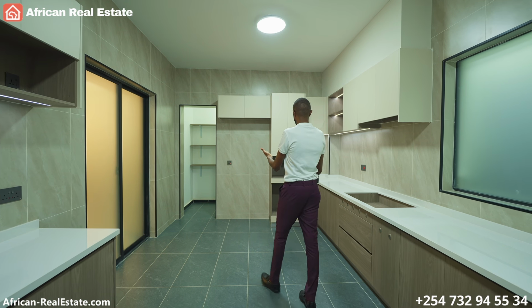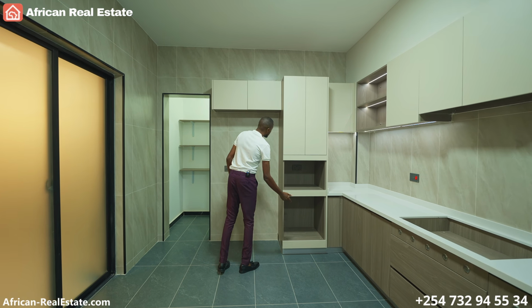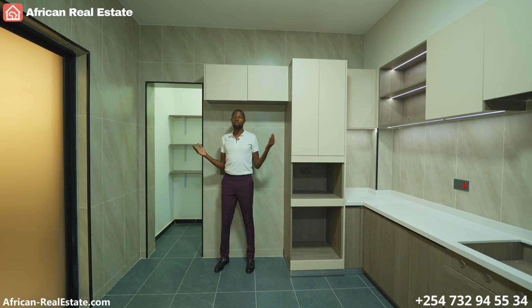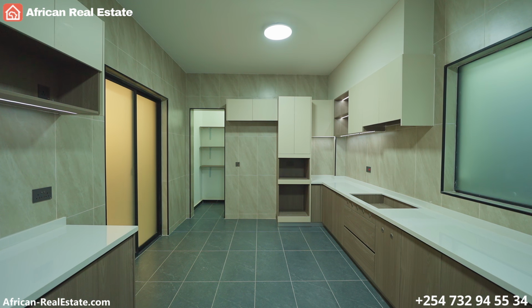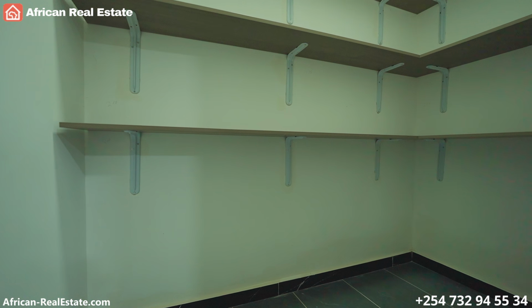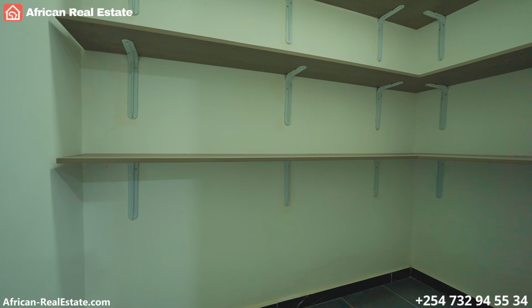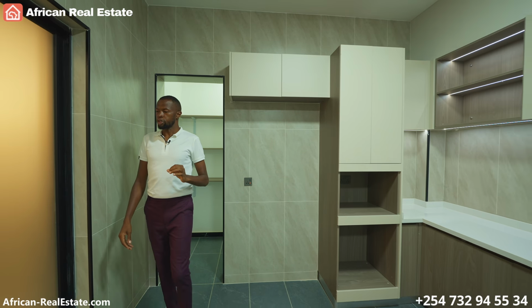On this other side of the kitchen, you have the spaces that I mentioned for your microwave and oven, and this is where you are supposed to do your side-by-side refrigerator. Next to it, you get the pantry of this 5-bedroom unit, and it has been partitioned very well to fit all your dry foods. From here, we proceed to the bedroom areas.